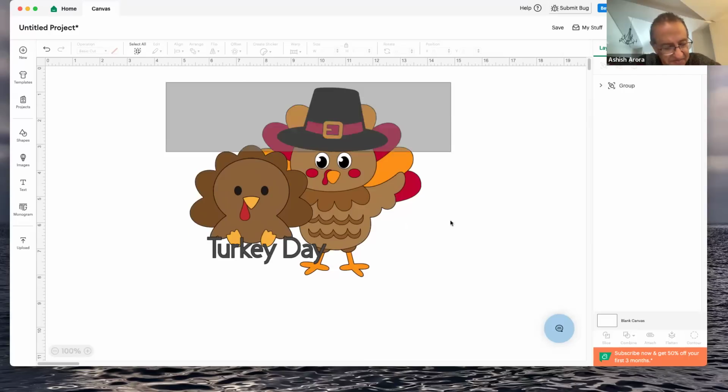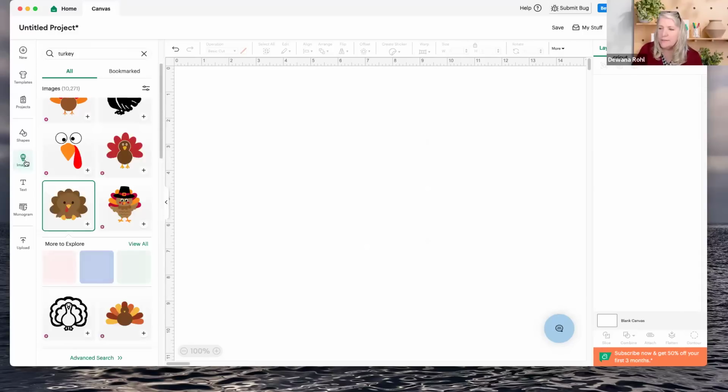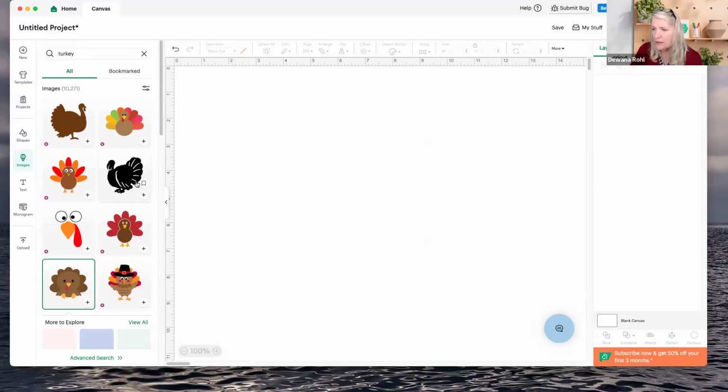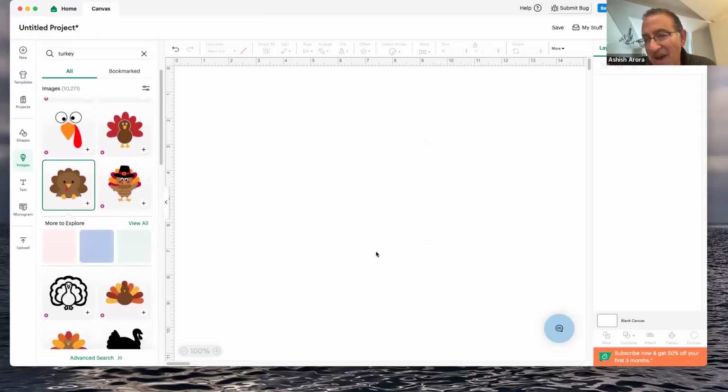One of the other things I wanted to talk a little bit about is the image panel. We did talk about this, I believe, in the last video, so go back and check that. I'll just highlight it pretty quickly. Giovanna, let me set this up. I think you're going to talk about the image panel, the font panel, and projects and shapes.